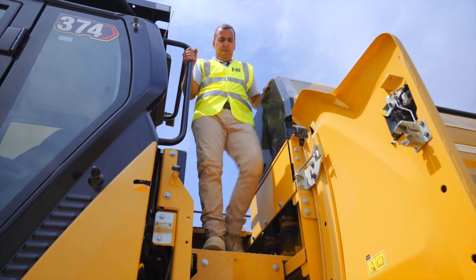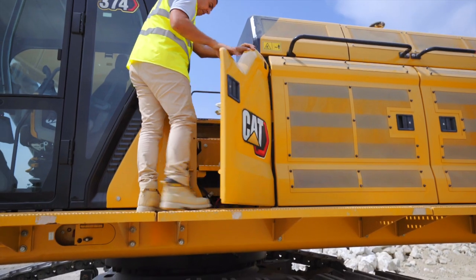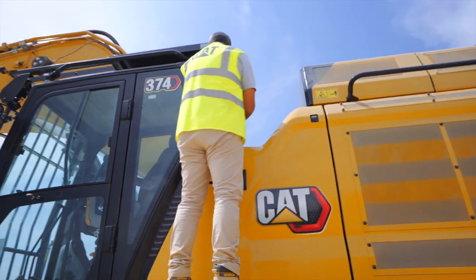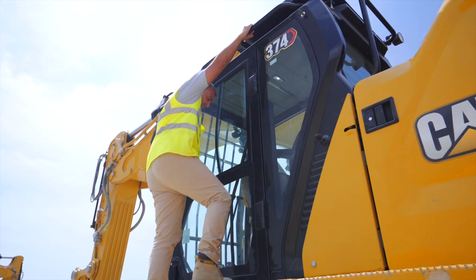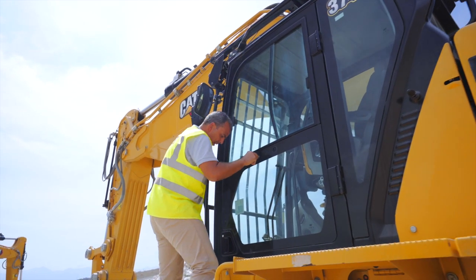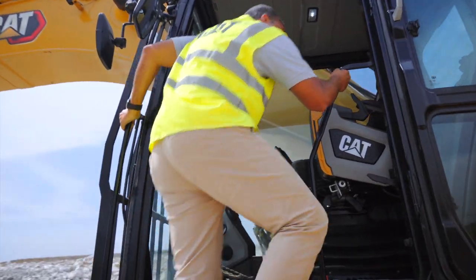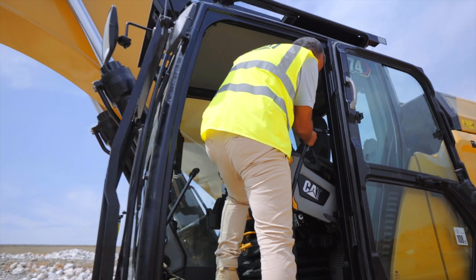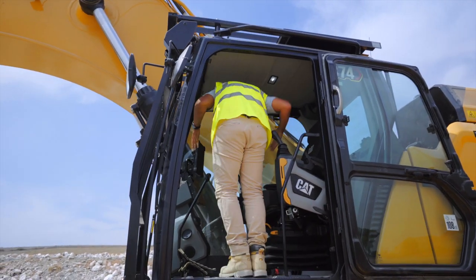I'm going to move now to the cab of the machine, as I wanted to show you a little bit of the comfort and enhancements we have made on the interface. Let me get into the cab. As you can see, it's very safe to walk toward the machine. First thing to pay attention to: the tiltable console for easy access and egress, as you can see.